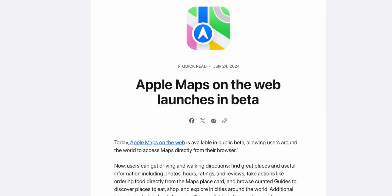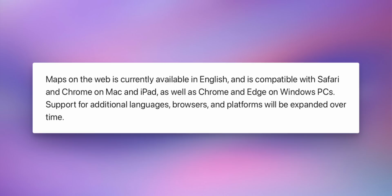And speaking of Apple Maps, it just launched on the web this week for the first time ever. So it now works in English, and it works with Safari and Chrome on the Mac and iPad, and Google Chrome and Edge on Windows PCs.